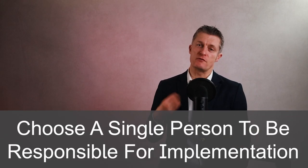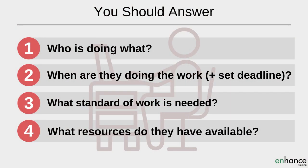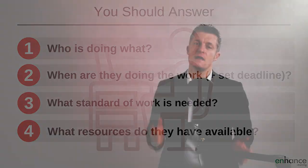Choose a single person to be responsible for implementing the solution. The person responsible does not always do all the work. They make sure the solution is implemented correctly and deal with problems that come up during implementation. You should answer, firstly, who is doing what? Secondly, when are they doing their tasks and activities? And what is the deadline for completion? Third, what standard of work is needed? And fourth, what resources do they have available to them? If you are the manager delegating to a team member, you will retain some responsibility to ensure that the solution is fully implemented.